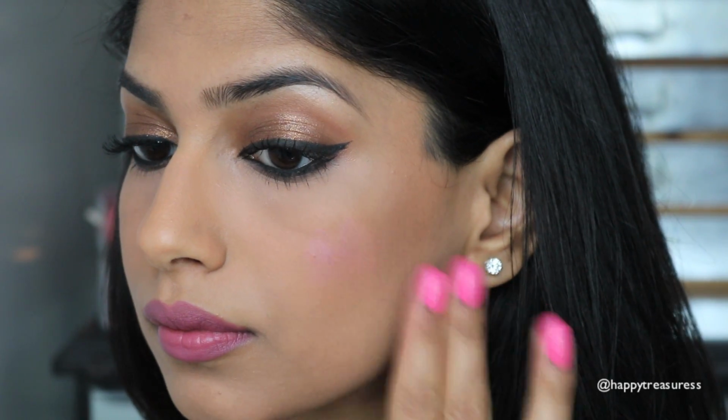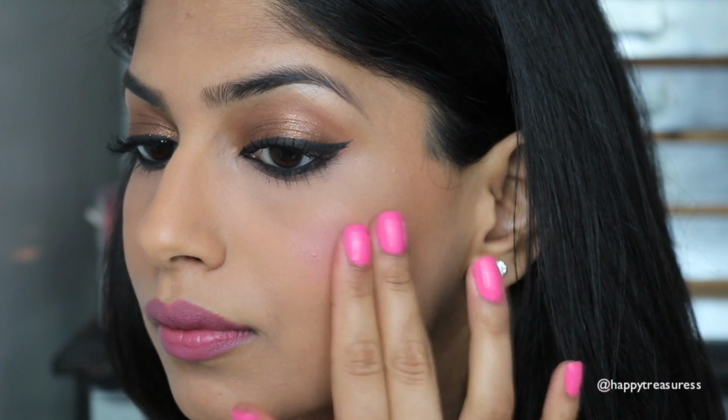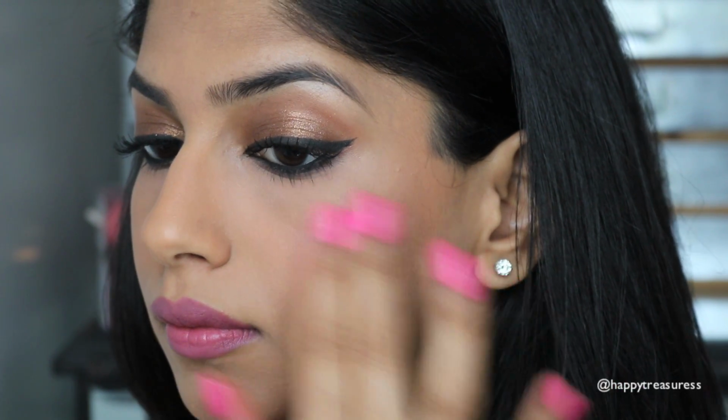This is how I think it works. You basically just dab it into your hands and go like this and apply like that. That is the only way that I found it works. If I try to use a brush, it doesn't even pick up the product. Forget about just depositing it on my face. It doesn't even pick up the product. So that's a little bit annoying.